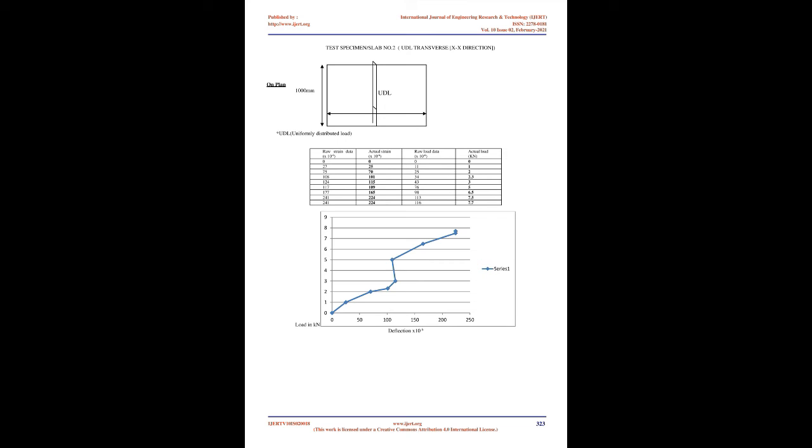Test specimens and test setup. A total of 3 specimens were tested under longitudinal, transverse and point loads applied directly to the top of the concrete slab. Specimens were tested after the 28th day. Figure 3.7 shows a typical test slab specimen.